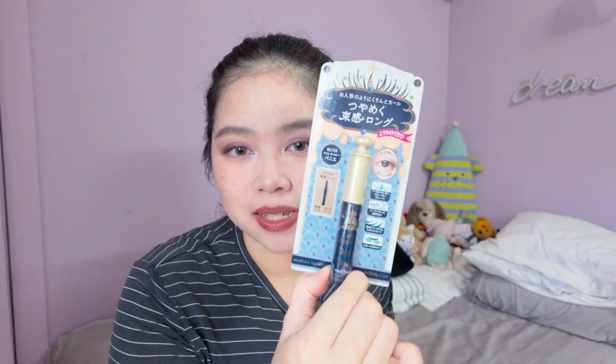Majolica Dolly Curl Lash Expander, and this is apparently a limited edition kind of thing. I've actually tried Majolica mascaras in the past, maybe back in 2019, if I'm not wrong. One of my friends went to Japan, she very kindly got one for me, and I absolutely love their mascaras. I only got one this time around because I just have way too many mascaras to go through at the moment. So this one apparently is a blue mascara. So I was like, wow, I want to try out a blue mascara. So I got this, and if you guys have any recommendations for Japanese mascaras, let me know.